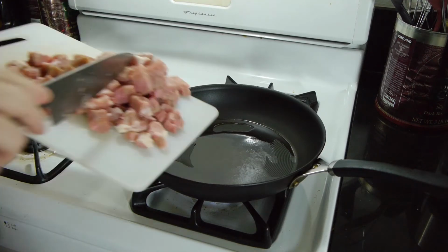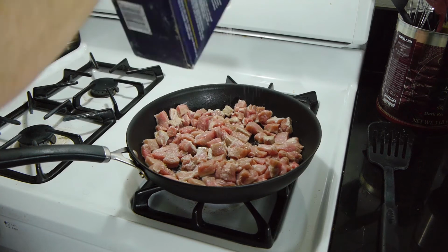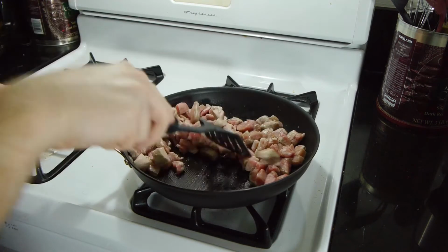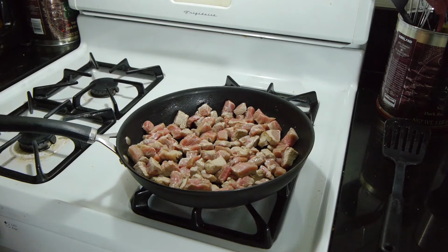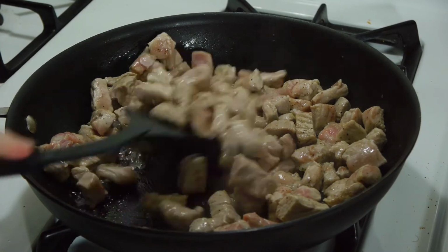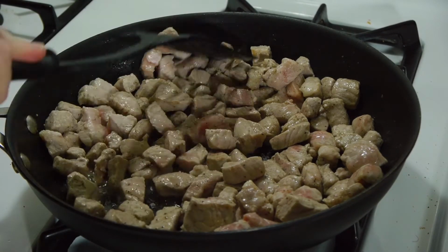Now, this was a mistake I made, and don't make my mistake. I put all my pork in at once. This cools the oil down so that it does not brown as fast. In fact, it cooks all the way through. You'll see in a minute that some liquid boils up. Well, all that liquid has to boil off before browning can actually start. See that? That's liquid. That has to burn off before it can brown properly. That's not a good thing.